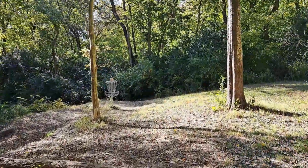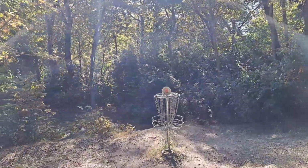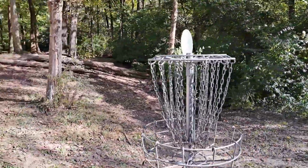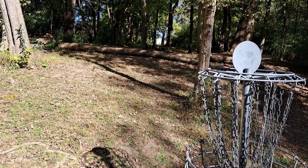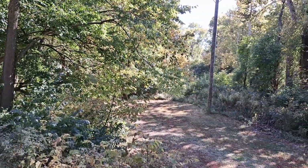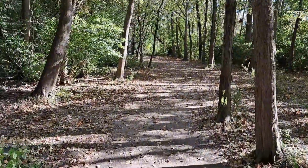There's the first basket right there. And there's the view from behind the first basket back towards the first tee. Second tee is right down the hill, right there. Second hole, par 3, 300 feet.